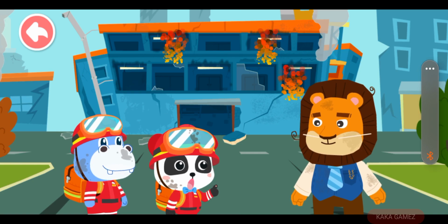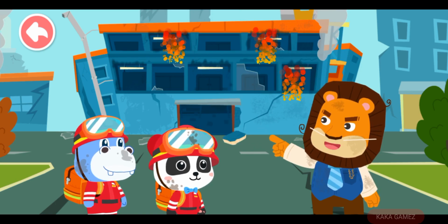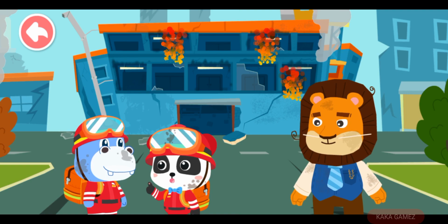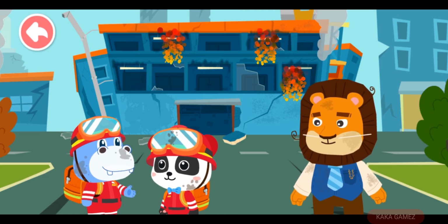Mayor, what is the situation now with that building? The warehouse over there is on fire, and I have just made it out. There are many important goods inside the warehouse, and we have to move them quickly. Take a deep breath, Mayor. Hank, let us first put out the fire, and then ship the goods. No problem.